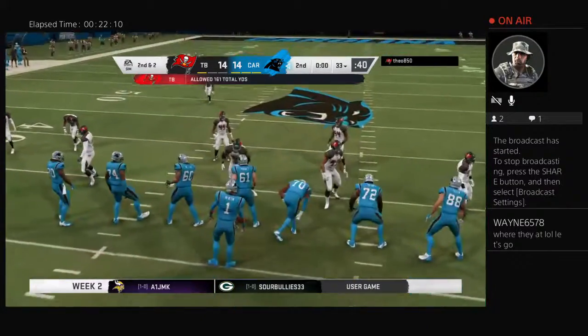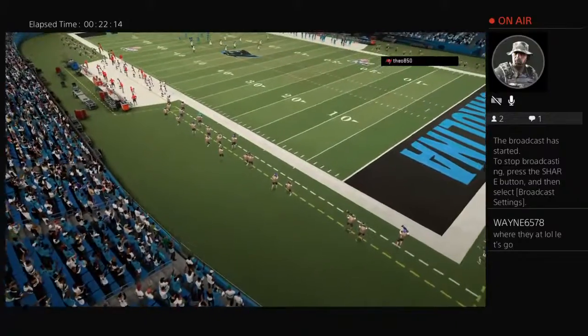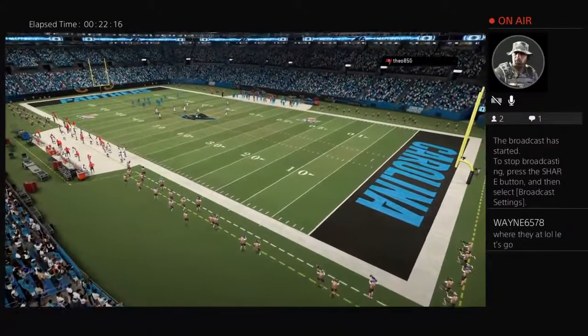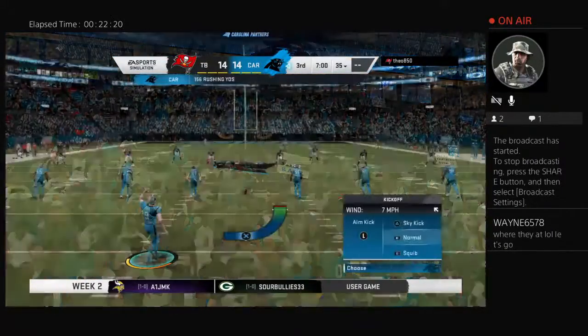Guarantee the head coach is like, don't get crazy. Take the knee. Let's get out of here. Tie game. The man had nowhere to throw. Okay, I'm going to play it down like that.